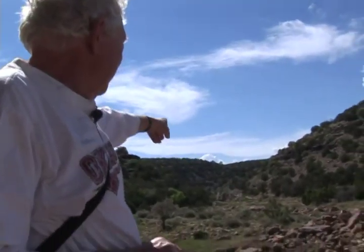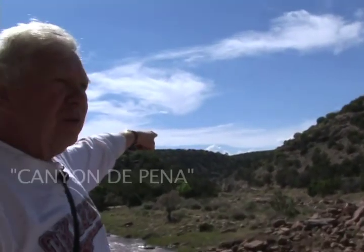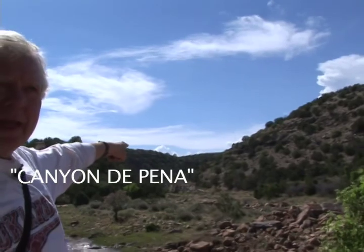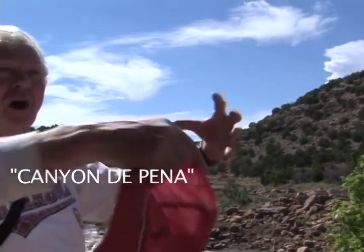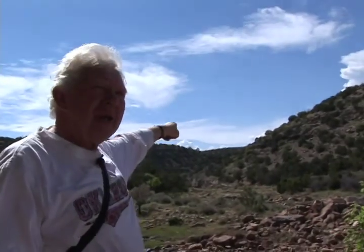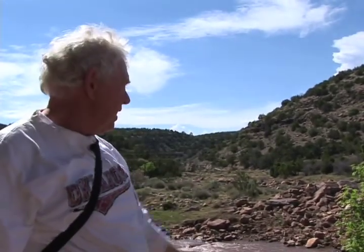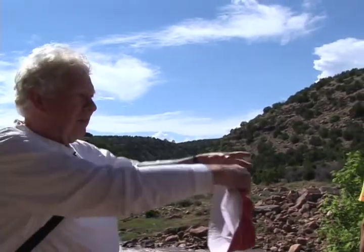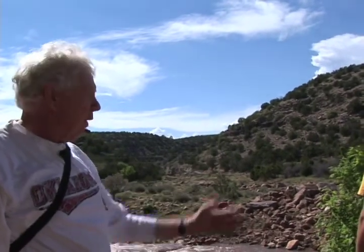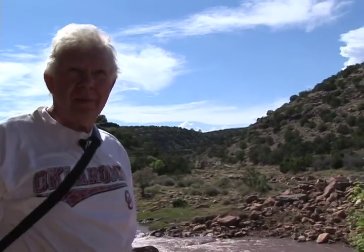But if you look right up here at this V in the hills, this is called Cañón de Peña. Cañón de Peña means the canyon of the large boulders. Peña means big rock. And if there is a downpour, a bunch of rain, kind of locally concentrated right there, it'll just bring a whole lot of debris right down and up against where we're standing. I mean, what it does is push the Pecos up to the bank that we're standing on and undermine the bank. And this has been a problem for the villagers.